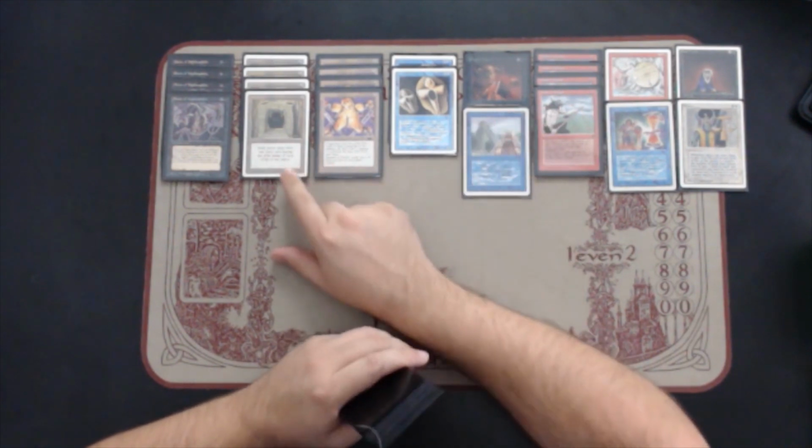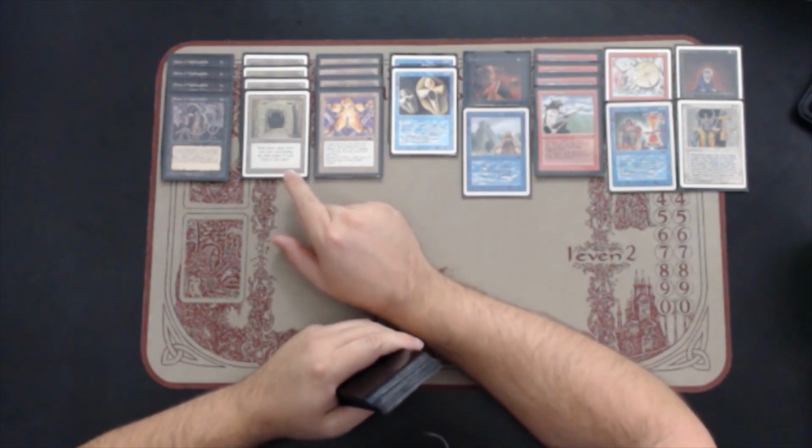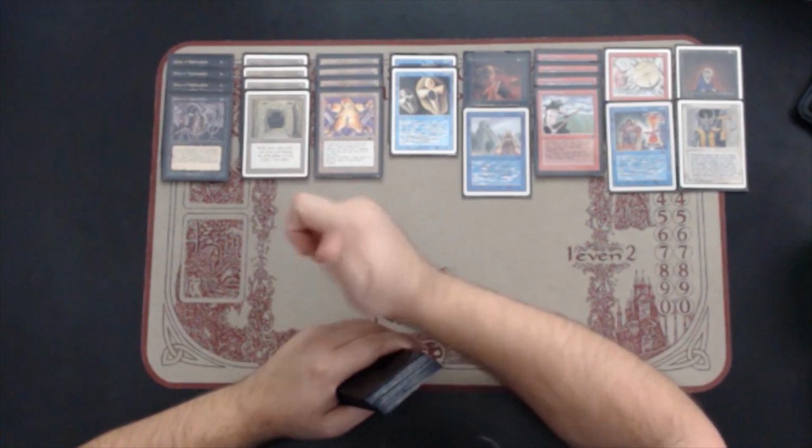Before I go any further, I wanted to mention another thing about Howling Mine. Sometimes your opponent will play that in their deck, and then you don't have to. That's pretty handy.